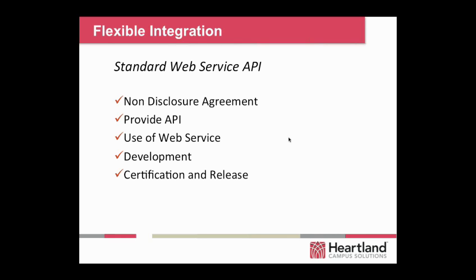Quick development. We certified with ePrintit that it was working and then released it to our clients to utilize. So it's now available as a standard integration, nothing special or unique on every install. It's just part of the implementation process and installation that we have this integration.